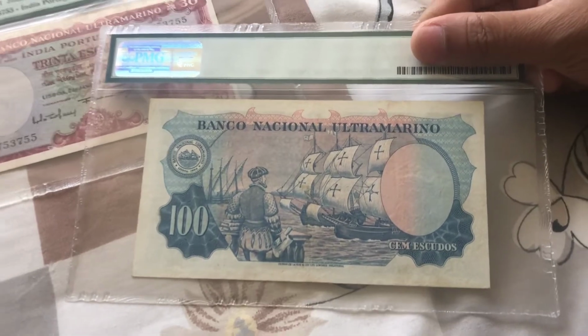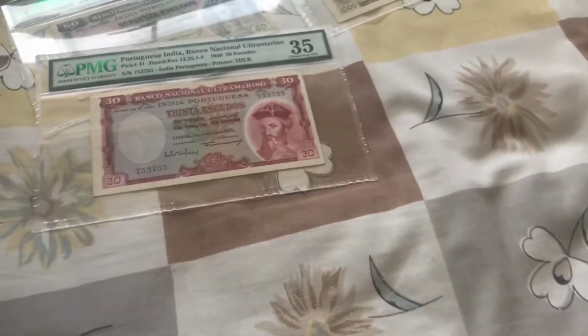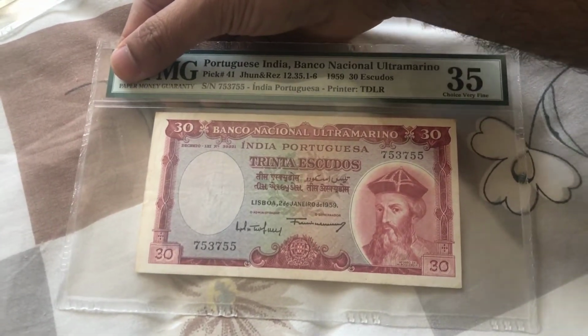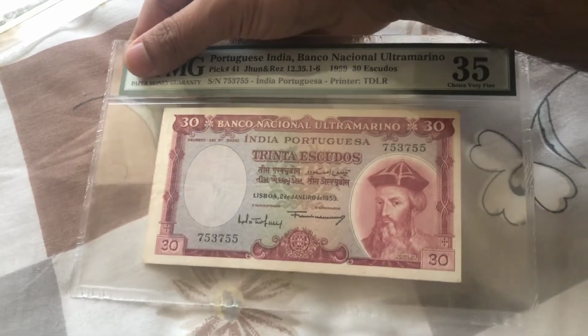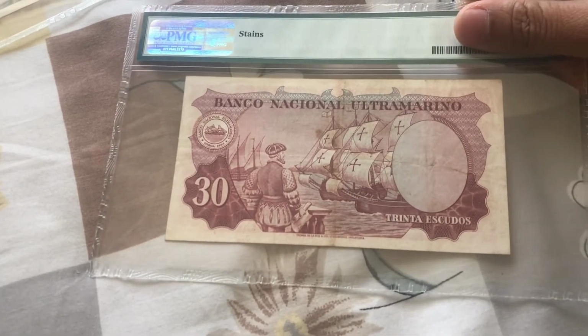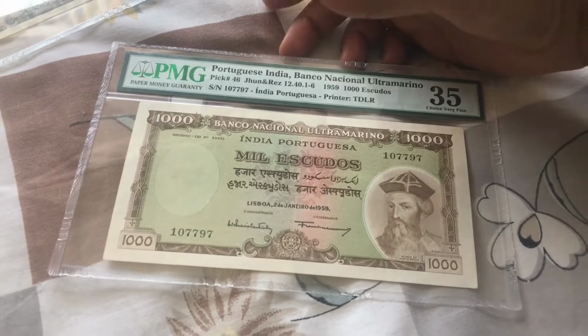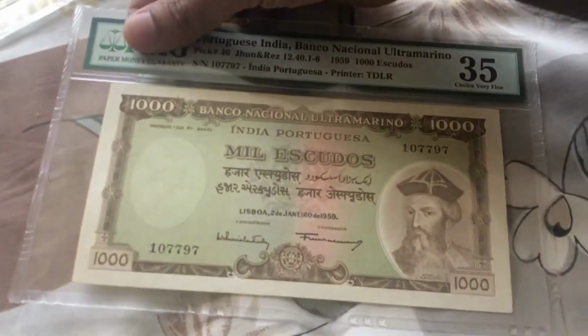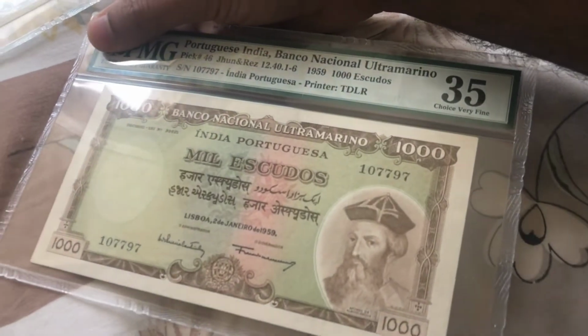You might be aware if you happen to do some research on Portuguese India notes. They are very rare and very expensive, and there are limited collectors as well, so probably the market isn't that huge. So yeah, and this is the price position according to him. There are two notes which are missing, 600 and 300 escudos, which are extremely rare, but this in itself is a great note. 1000 escudos. It got graded choice very fine.